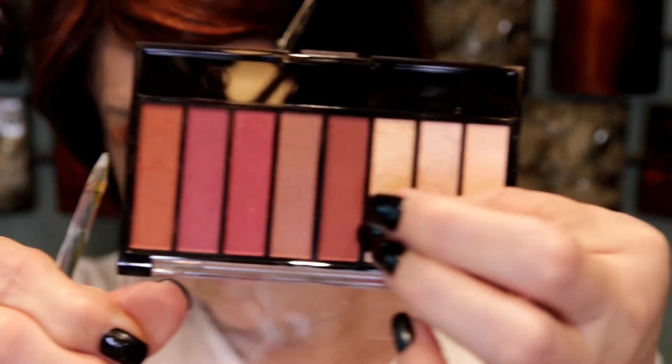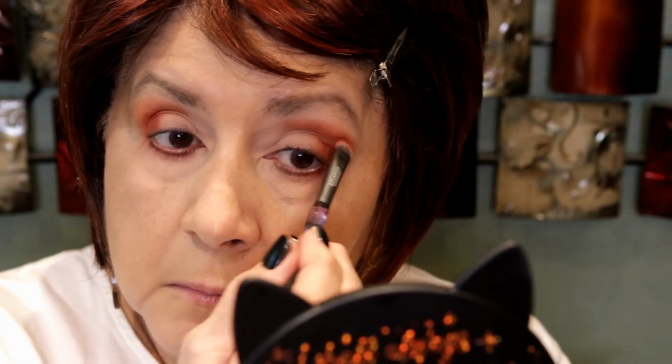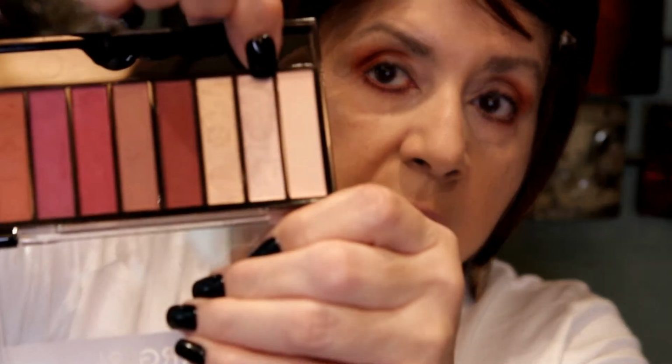Okay, now I'm going to use this color right here, which is a little darker. It has more brown in it. The other one has a little bit of orange. This one also has a little bit of orange, but it's a little darker. Okay, I'm going to take this color right here, and with my finger I'm going to put that on the lid. Wow, that's pretty and very pigmented.